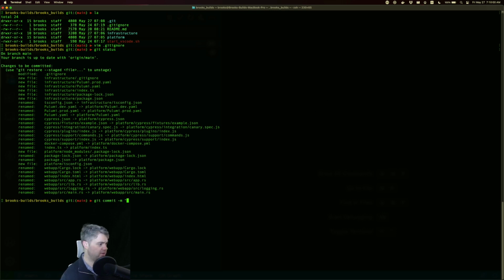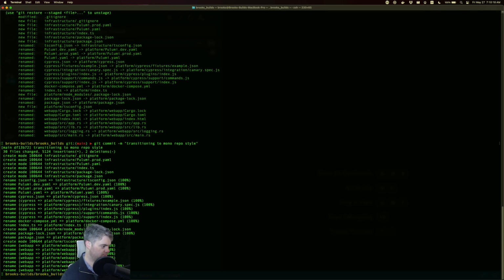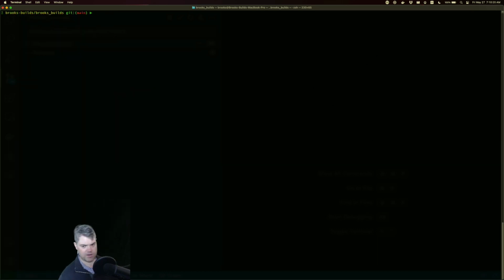Our git commit is going to be, what am I thinking? Moved into, or I guess like transitioning to mono repo style. I can push that up later.